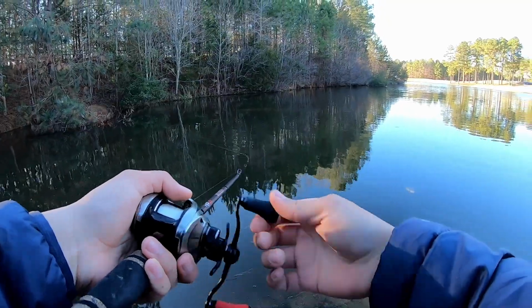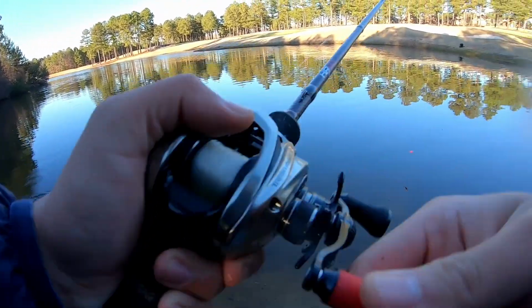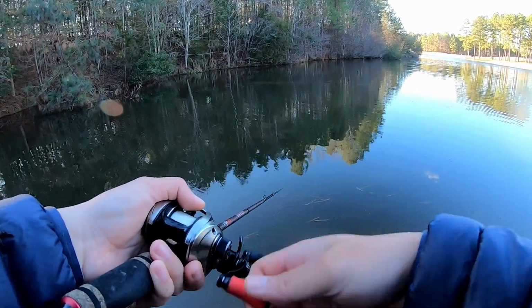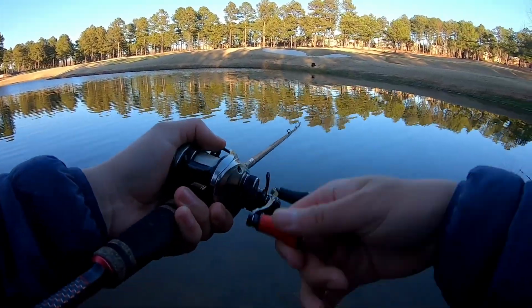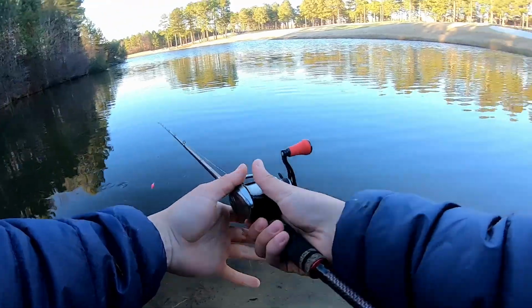There he is, there he is. Oh, fish on. Oh, no, he pulled off. Ooh, as soon as my weight came out of the water, he kind of just shook off. Yeah, this is the downside about this rig. No one ever said fishing was easy. And surely not as easy as earlier today.